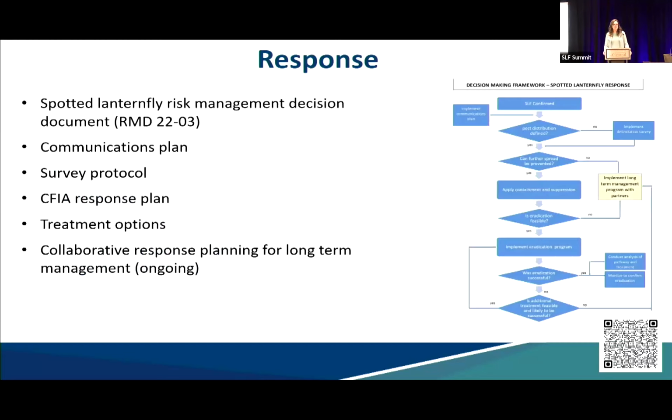So what's the plan? That risk management document that I talked about also outlined our general response plan. It told people that where we have isolated incursions, where we think we can be successful with eradication using the treatment tools that we have available, the CFIA is going to go for eradication. We're going to try and keep it at bay as long as possible. But where we find an established population, we're going to move to establishing a regulated area, and we'll no longer be ordering treatment and working towards eradication. It will go into more long-term management.